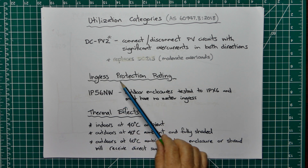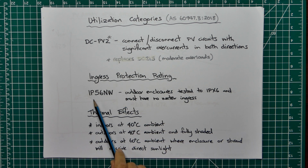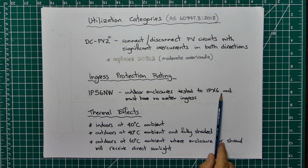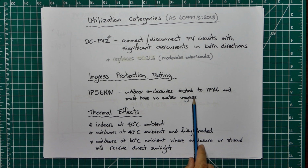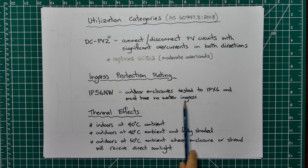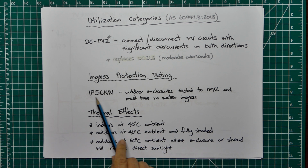We've added the new ingress protection or IP rating minimum, so a minimum of IP56 NW. Now this NW is kind of an Australian New Zealand thing we've thrown in there. Basically it means that the enclosure must meet the test for IPX6. Now 6 is spraying water from any direction, but additional to that test, it must still have no water ingress, so not a droplet, not a bit of moisture even. So that's a high level of moisture barrier. So IP56 minimum, you can be higher than that, it could be 66 for instance, but that last digit has to be a 6 with NW following.